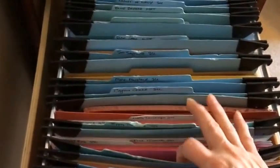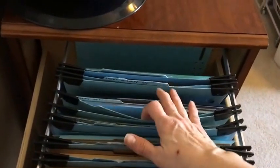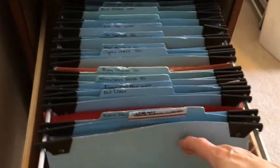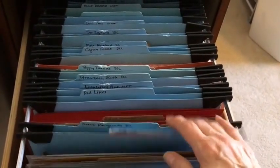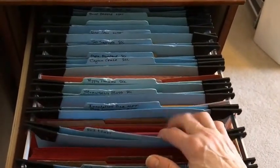This file cabinet I picked up at a yard sale. It's solid wood. It's really good quality. I paid $10 for it. And here's what I use it for. This is all my 8.5 by 11 colored cardstock. I was a Stampin' Up! Demonstrator for a very short period of time, collected a lot of beautiful cardstock, and this way it's in these hanging file folders that my sister, who knows my scroungy ways, salvaged for me when her office was changing out their file folder system. So I have everything labeled by the name, and when I need cardstock, it's very quick.